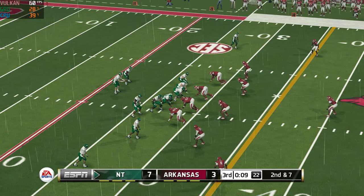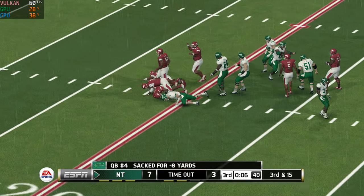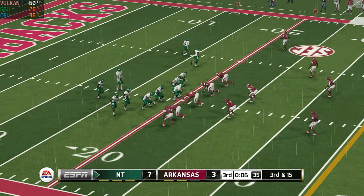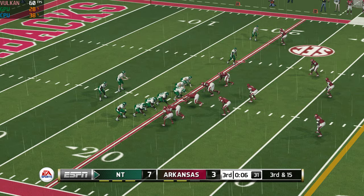Buffalo. And he's level at the 20. It looked like they caught the quarterback by surprise. Well, that's a great call by the defensive coordinator. They send him off the corner, and he just uses his speed to get the sack.